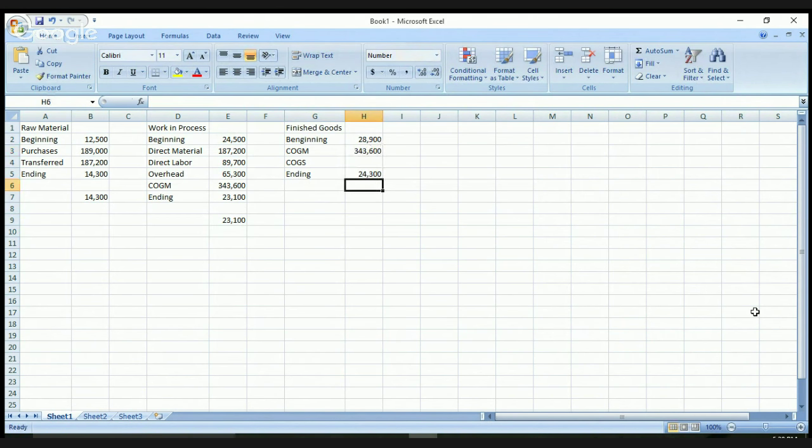And again, beginning plus cost of goods manufactured minus cost of goods sold equals ending. So if I add these first two together and I back out my ending, I get 348,200 as my cost of goods sold. And just to double check my numbers, yes. So the question was, what was cost of goods manufactured?